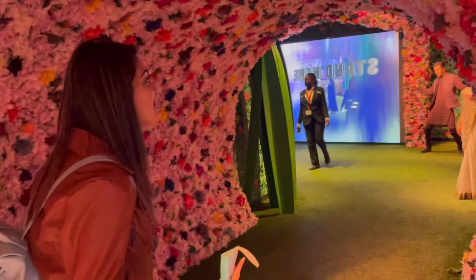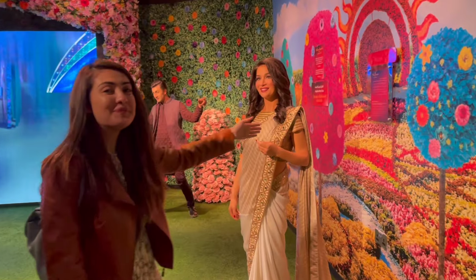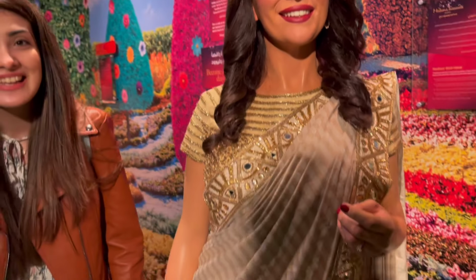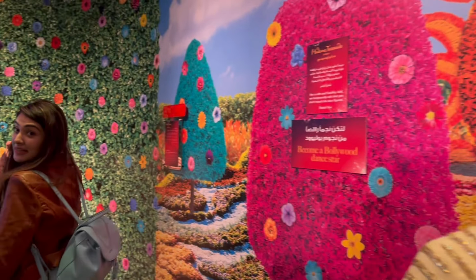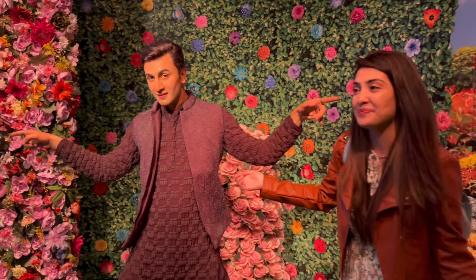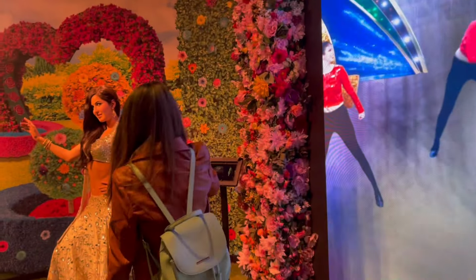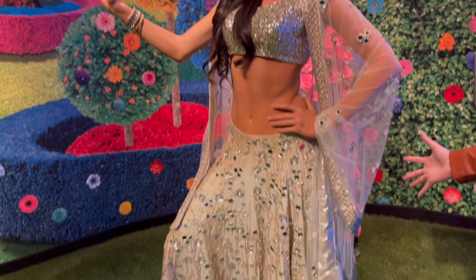So guys, I am so excited. And I am going to Bollywood Gate. And here is Madhuri Dixit. Wow, what a detailed wax. Beautiful sari. Ranbir Kapoor. And here we go, Ranbir Kapoor. Go give the action like Ranbir Kapoor. And Katrina Kaif. And the most beautiful Katrina Kaif. The dress is so amazing. It looks so original.